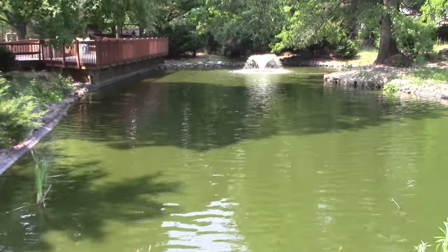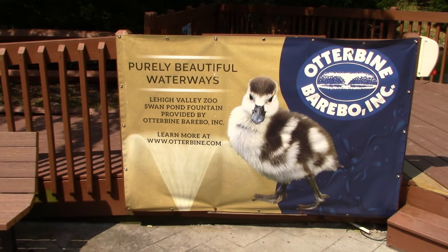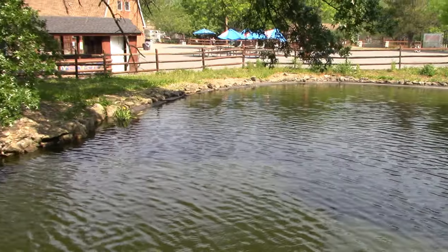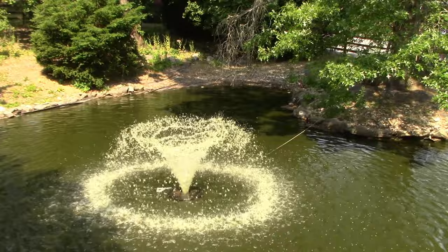This is nice, got the nice fountain here. Really beautiful waterways. I'm not currently seeing any animals around the pond.